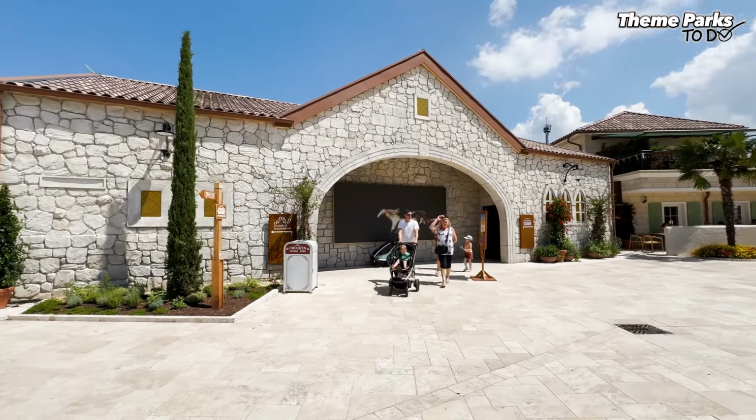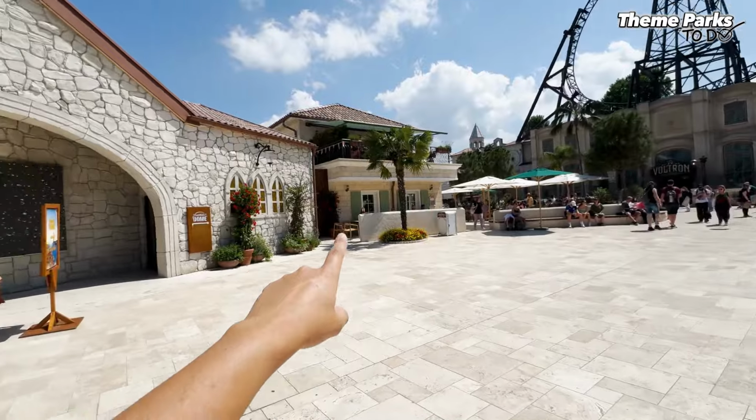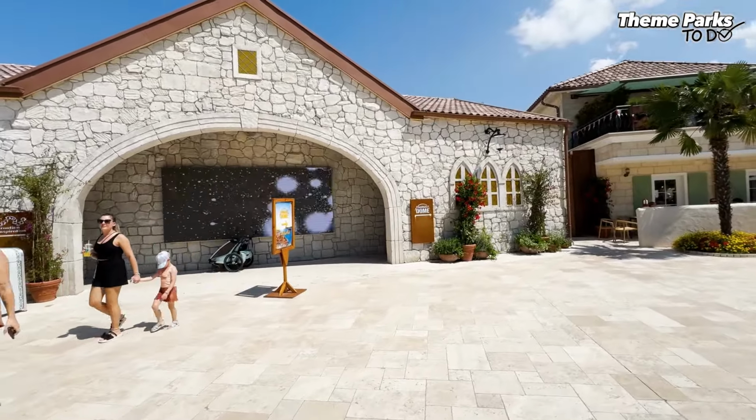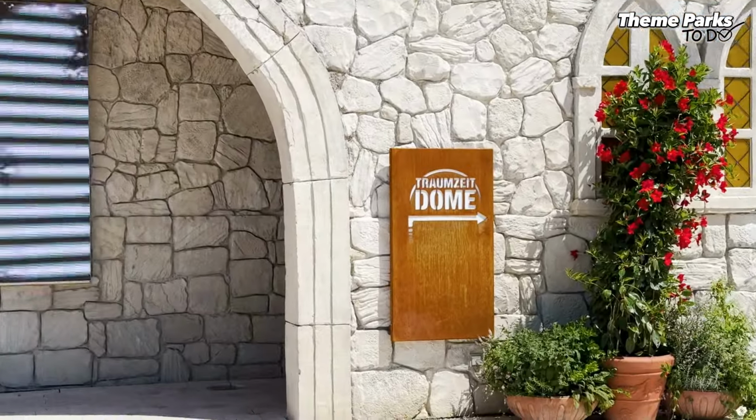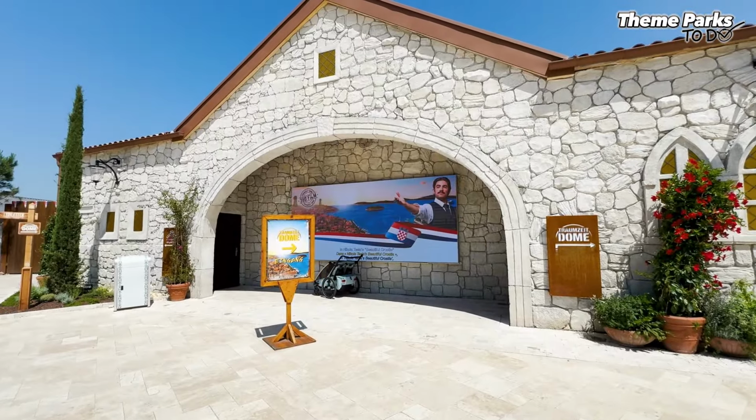And the Dome Theater that was on the spot of the Croatia area has been moved to here. There's a new movie in the Traumzeit Dome, some sort of movie about Croatia, actually. It's more like a big advertisement, I believe, for Croatia. But anyway, I'm not going to do that one. I did it once in the past, and it was not really that spectacular, so I'm not going to waste my time on that here. But anyway, we're here for this one. So let's do Voltron again.